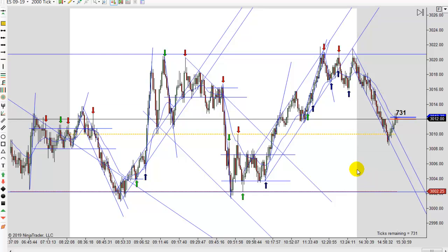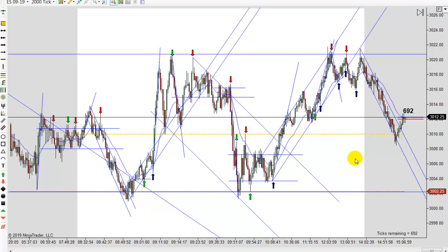Oh, one other thing real quickly. Today is rollover day, the first rollover day. We never roll on that first Thursday. Usually it's Friday, and every once in a while it's the following Monday before the volume switches over.